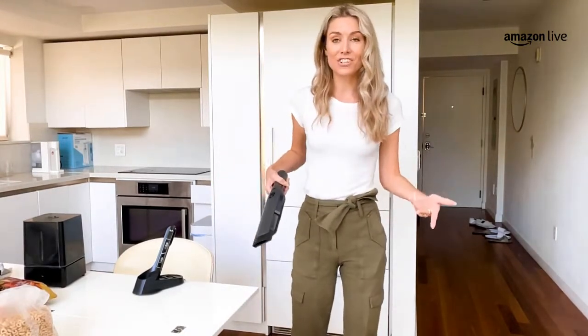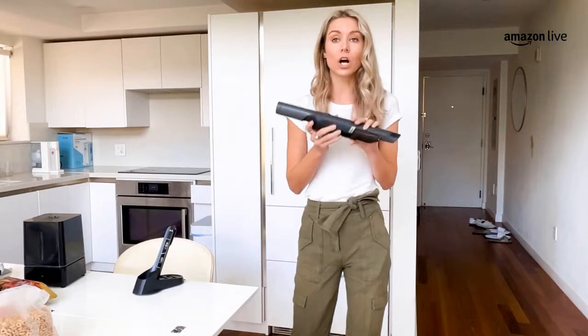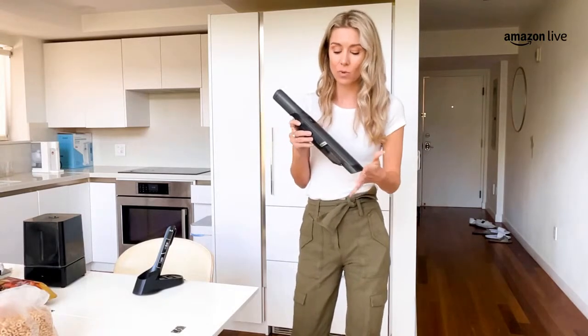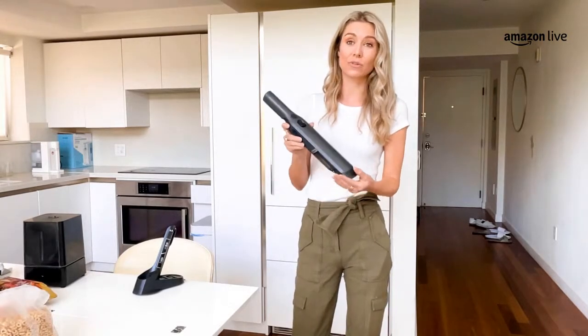Just how quickly and efficiently it cleans up little messes, such as little crumbs, like coffee crumbs. But this can also work inside of your car. I love using it inside of my car to pick up all that extra hair and crumbs. It does come with a number of attachments to make it thinner and longer at the front end so that you can get into those hard to reach areas.